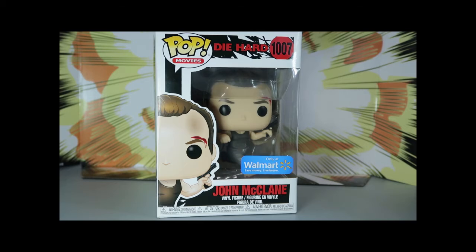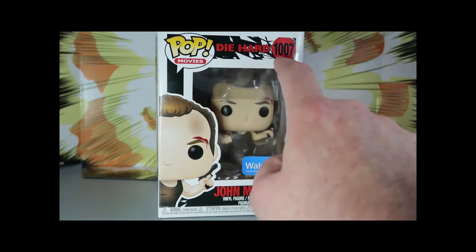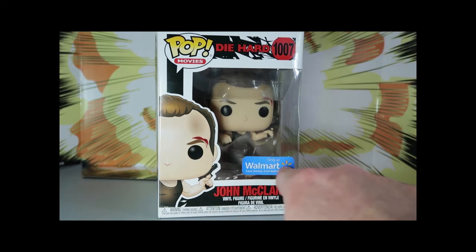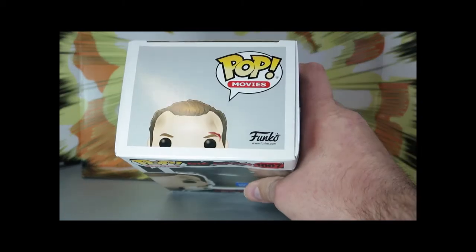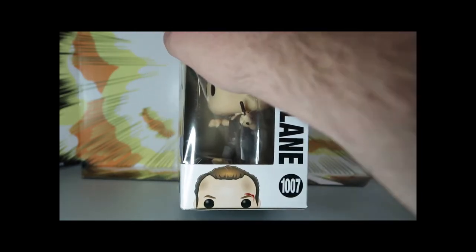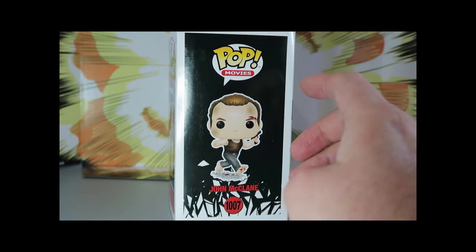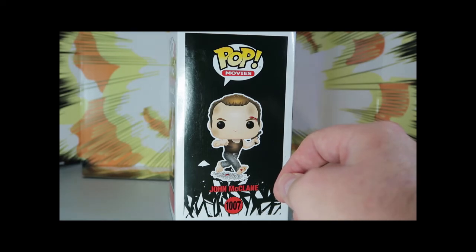So, taking a look at the box, you can see it is a standard Pop box. You have Pop Movies up here. Die Hard, he is number 1007. You have John McClane there with a little bit of cut over his eye. Only at Walmart. Lots of warnings on the side of the box. On the top of the box, you have John sticking his head up in Pop Movies and Funko. On this side of the box, you have John McClane, 1007. John again sticking his head up. On this side of the box, you have a nice picture of John McClane and the full figure. And you can see what makes this one a little different than the last one. But again, we'll get to that when we get him out of the box.